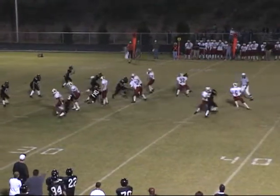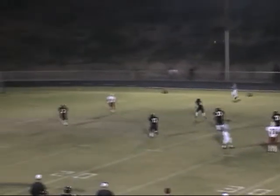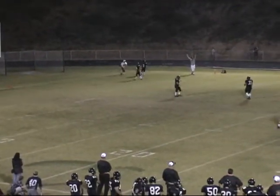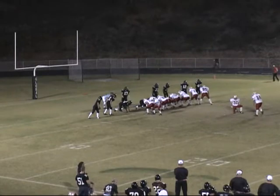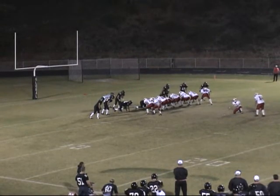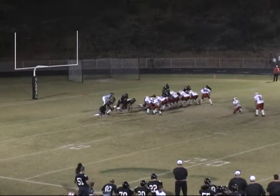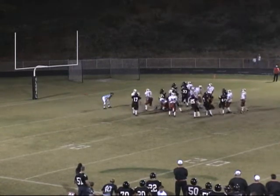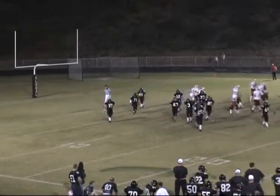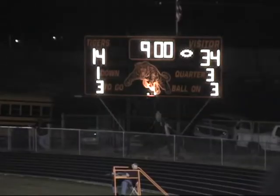Reverse handoff back to Stanback. Stanback. Oh, yes! Passes to a wide open Dre. Bound to attempt the point after. High snap. Kick is up and no good.